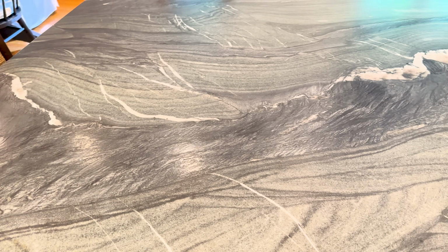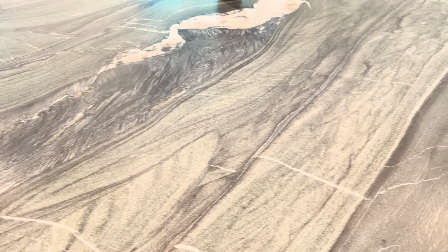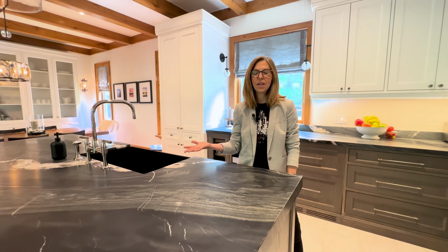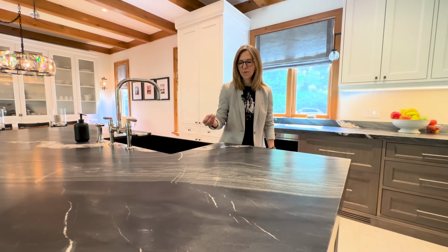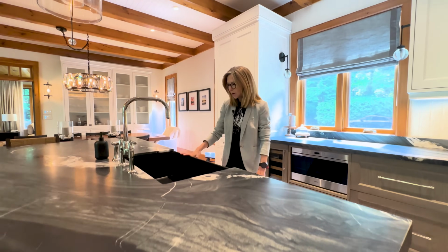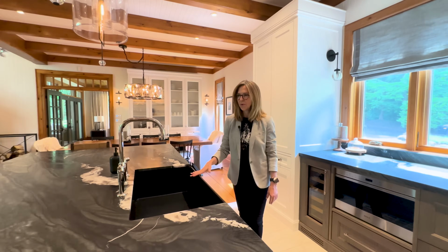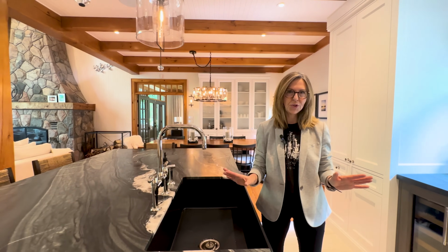We did add onto the surface a natural stone product. This is called Black Tempest, and this just happens to be a spectacular piece of it. It's got a giant vein through here. This is a very strong, durable stone. And then we have a black apron sink, which blends into the surface, and our bridge faucet. It's just a beautiful combination of materials.